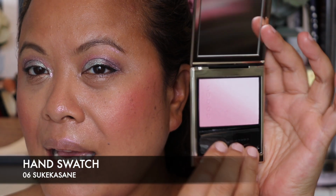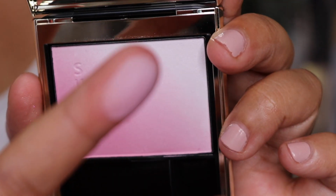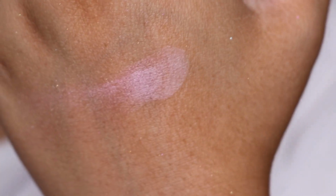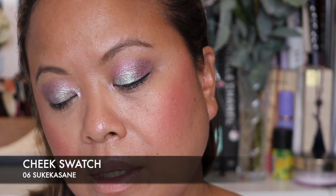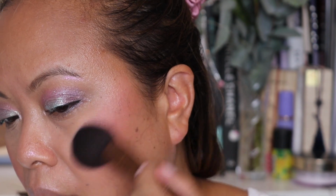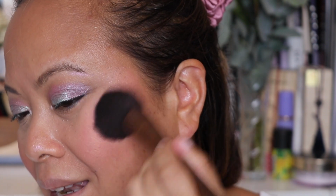So let's do a quick hand swatch of this. So I'm just going to take my hand and go across both shades. You can see that the colour is a lot lighter. Let me do a hand swatch for you. I believe I'd probably use this more like a highlighter shade. So what I'll do is I'll take this shade and I'll just try and mix the two together, but you can see that it's a lot lighter, so I'm gonna take it higher. If you can see that, what it's done, it's just made it into a bit more of a highlighter shade.